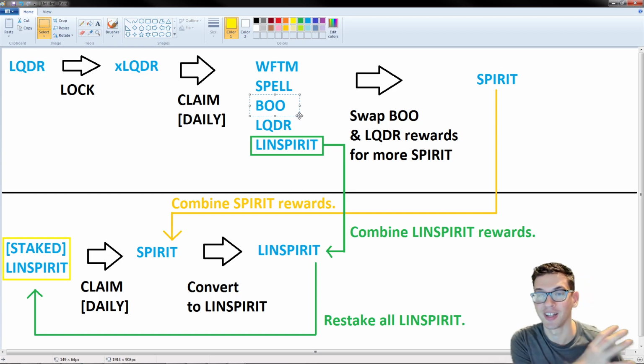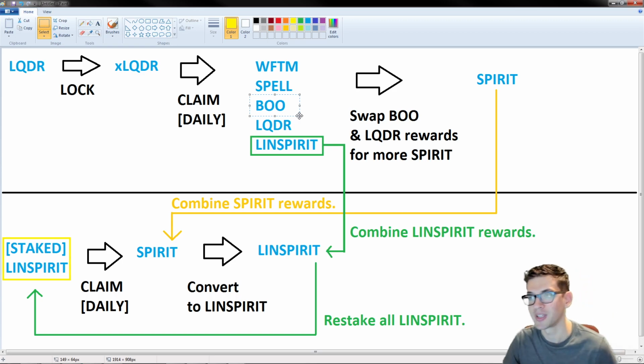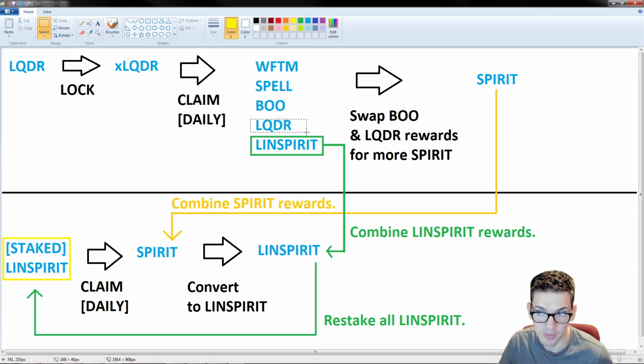And like I mentioned, I like being able to stake and get those rewards that way. So by staking my liquid driver token, I'm going to get a little bit of liquid driver token as a reward. And I'm going to convert that over to LINSPIRIT as well. And then with my LINSPIRIT rewards, that's already taken care of, hence why I'll be used later on down here. So as I mentioned, swapping my Boo and my liquid driver tokens for more spirit.